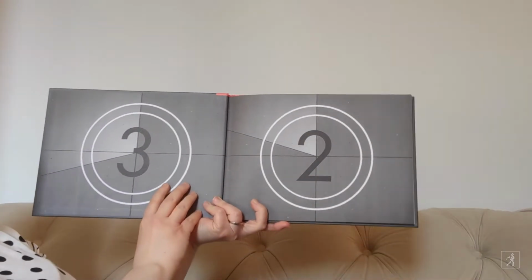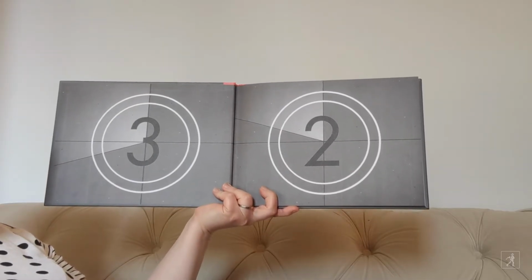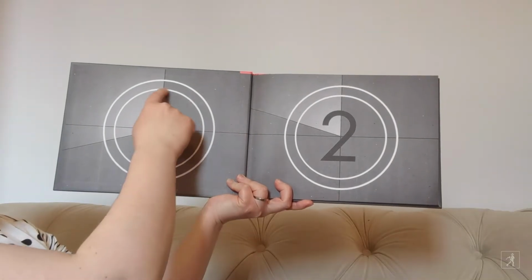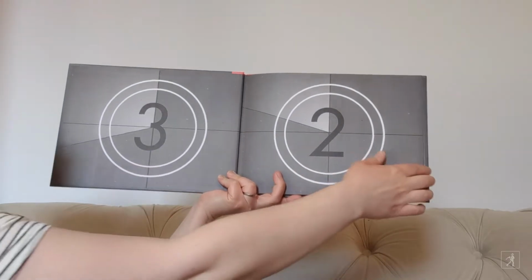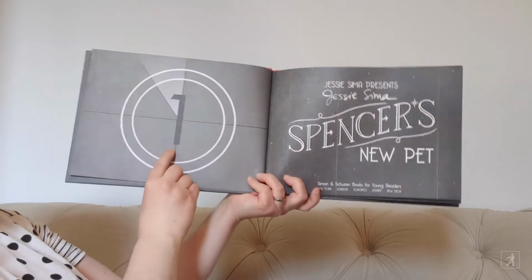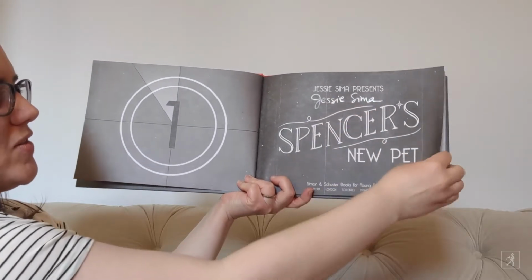Like I mentioned, since this book is inspired by silent film, I wanted there to be a countdown in the beginning like there might be in old movies. And so when the little hand would go around, it would make a beeping sound. So we go 3, beep, 2, beep, 1, beep. And then there's the title page, Spencer's New Pet. Jessie Sima presents.